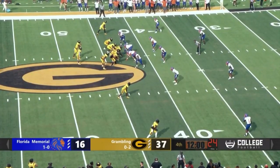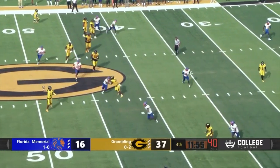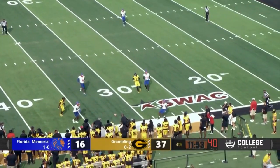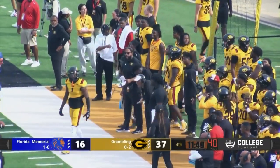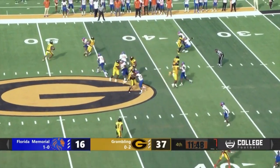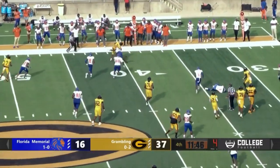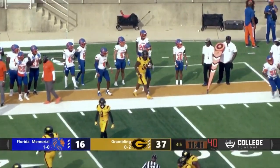What, to get better long term. After the penalty, 1st and 15 now. Pass near the sideline is incomplete, but a great effort over there by J.R. Watt. We have 11:49 to go in the game. Crawley with a nice fake, still has it, dumps it underneath to his big tight end, still on his feet, tiptoed down the sidelines, and that's a nice play.